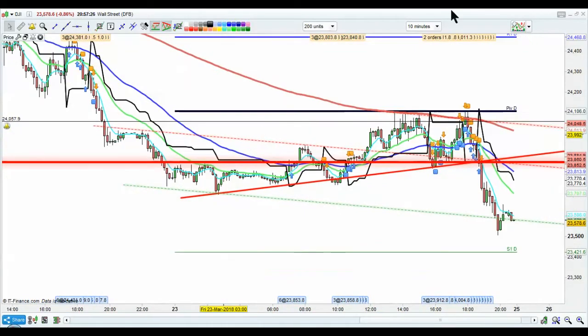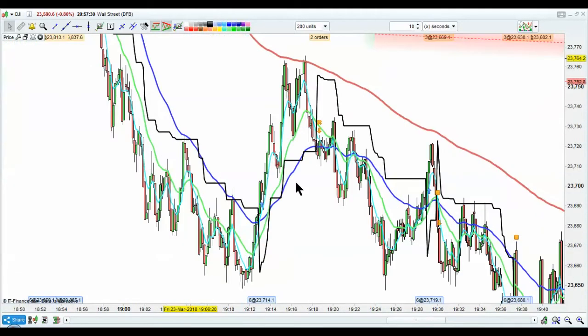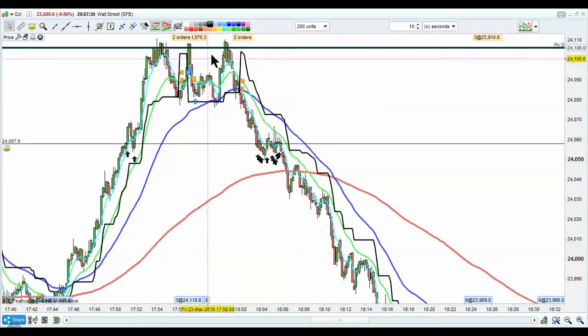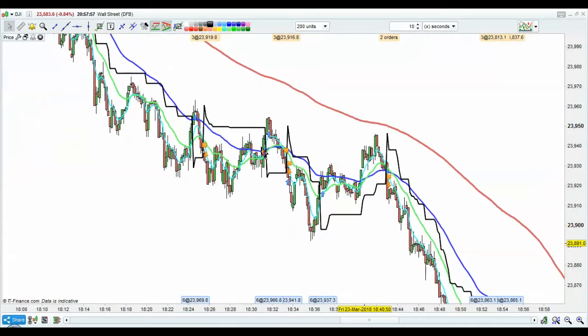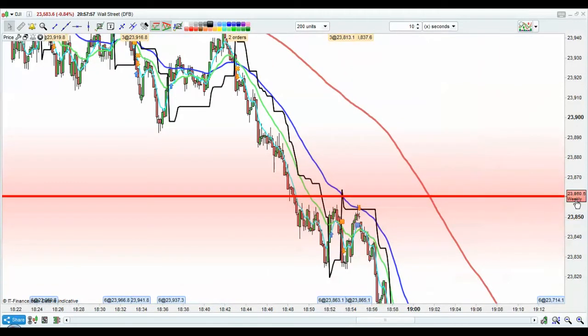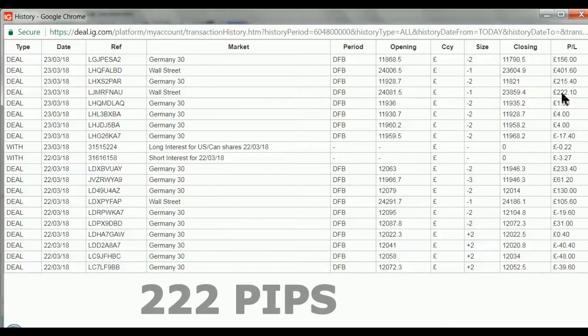Let's go back to the 10 seconds again. Again, this is day trading, that's why we're looking at 10-second charts. But you can see how lethal this is. Price ran all the way up here. I thought, fantastic, there's no way it's going any further than that. I'm selling as soon as it crosses into here, so I get confirmation that it's being pushed back down. I sell there at 24,081, and 23,859, which is there. See on the side there, 23,860, I banked it at 23,859, because it hit the support line there. So that was one trade, a quick 222 pips.